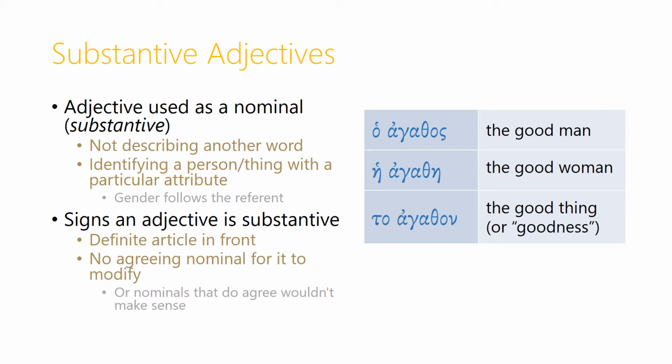What signs can we look for that an adjective is being used substantively? The main thing is to look for a definite article out in front. If you see a definite article in front of an adjective, and there's no other nominal that that article is going with, you can be fairly sure that what you've got is a substantive adjective. Not the good something, but the good man.